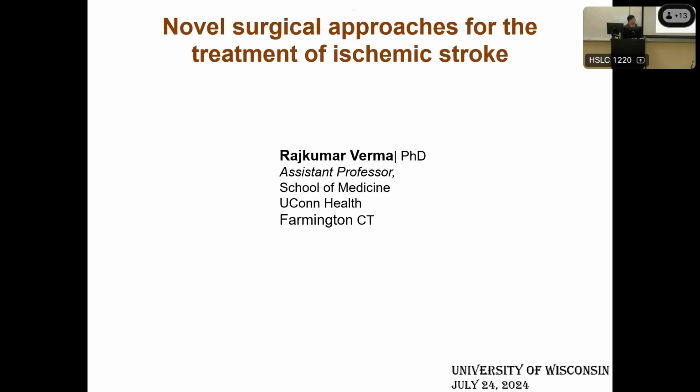Okay, so we know that there are very few treatments for stroke. One is TPA and another is mechanical thrombectomy. Other than that, we have not explored other treatment options. So here I'm going to tell you about one of the novel potential treatment options for stroke, which is a surgical method. I will appreciate your feedback because this is really new for me, and I don't think anybody has done it in a mouse model.